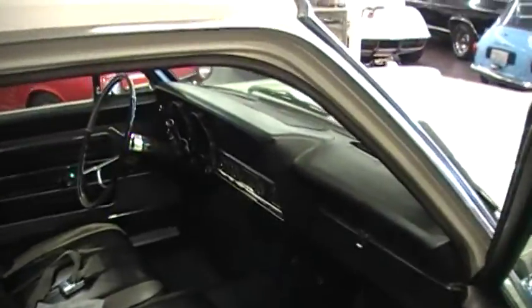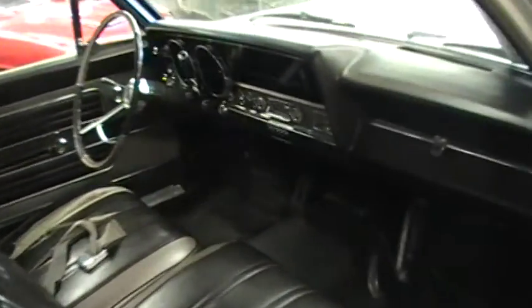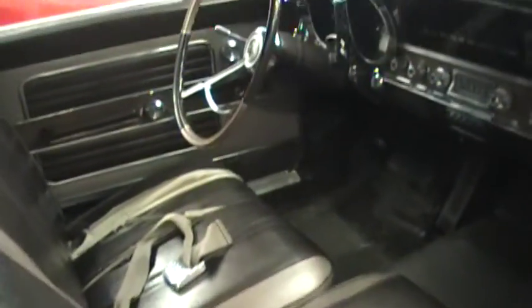This has the really desirable 327 V8, and let's just kind of get that out of here. This has the tri-tone vinyl interior, which is all original, and other than seam separation right where the threads hold this together, actually in very good shape.